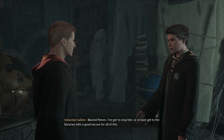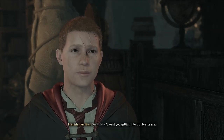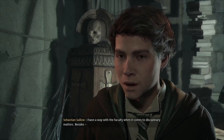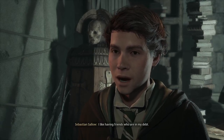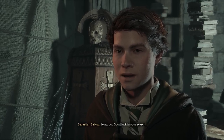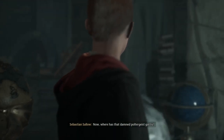Gets the librarian with a good excuse for all of this. Wait, I don't want you getting into trouble for me. I have a way with the faculty when it comes to disciplinary matters. Besides, I like having friends who are in my debt. Now go. Good luck in your search. Now, where has that damned poltergeist got to?